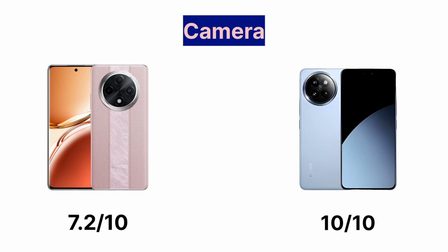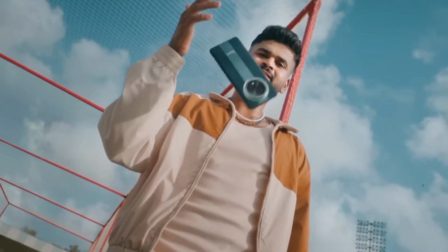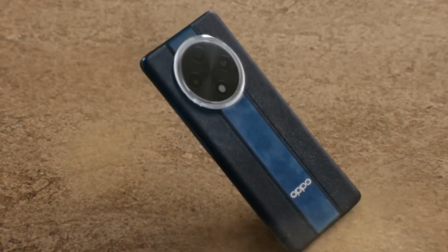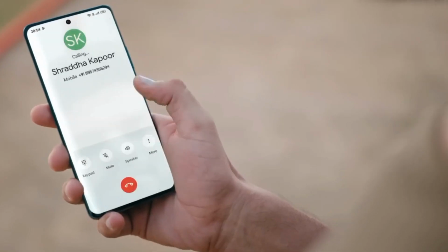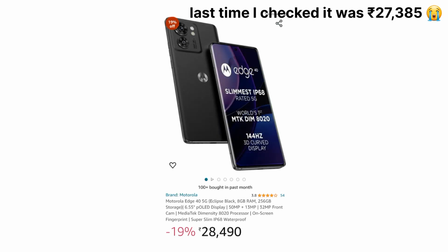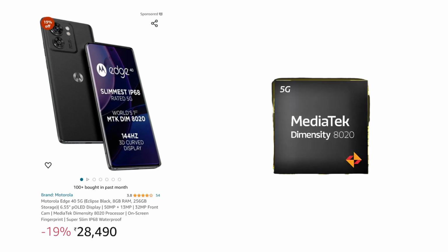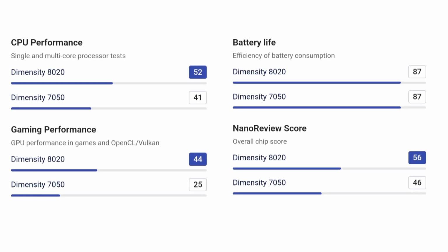Talking about the processor, this phone comes with a MediaTek Dimensity 7050 processor, which is a 6 nanometer chip. Now, I'm not going to compare this with the processor of a flagship phone because the difference is so big that there is no point of doing a comparison. Instead, I'm going to compare it with the Motorola H40 5G, which costs Rs 27,385, and it has a MediaTek Dimensity 8020 processor. And if you see the comparison, the Dimensity 8020 is much better, especially for gaming.